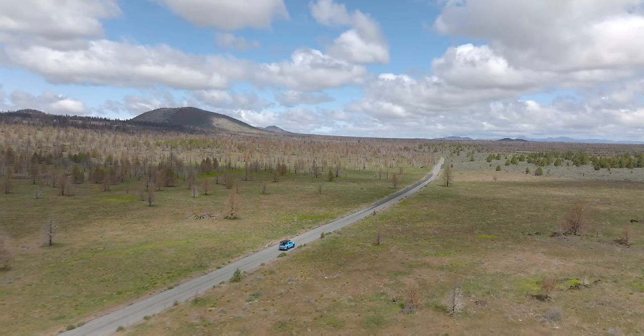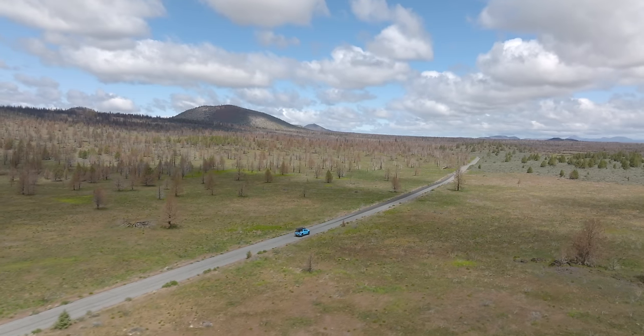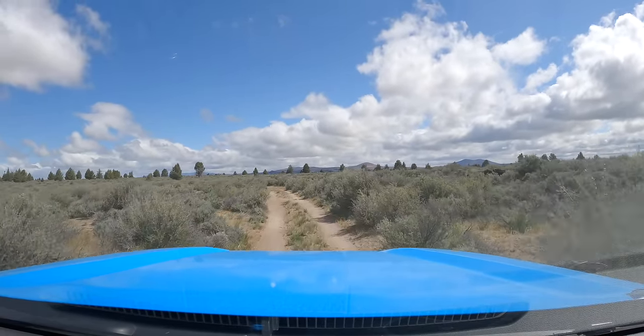We woke up refreshed and dry the next morning, ready to explore the lava beds. So we've just left camp and we're driving on the road out to Lava Beds National Monument, and I saw a thing labeled Mammoth Cave on the map, and I thought, yes, this is my chance to get a sweet drone shot of a cave.